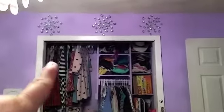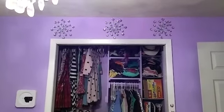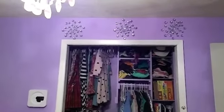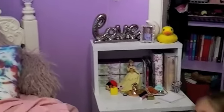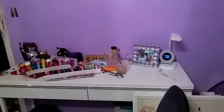So that we did, and then she bought these three as a set. Clear white, pretend diamonds. That was really cute. And then she bought over here the love. So she likes to do accents in like the silver diamond. And then on her desk, she's got some stuff that she still has to organize.